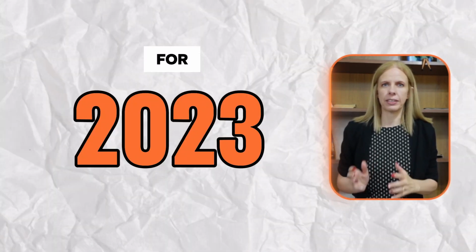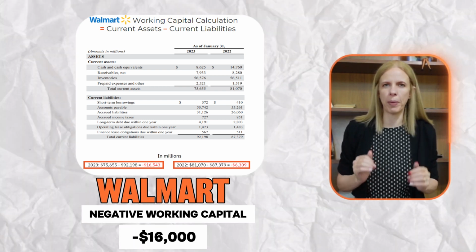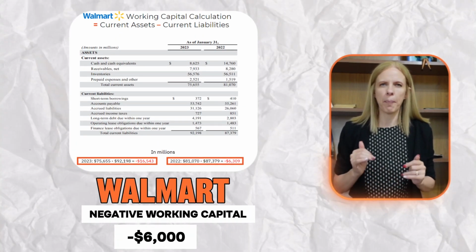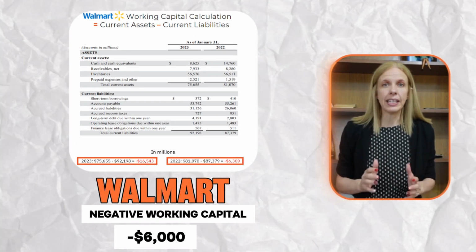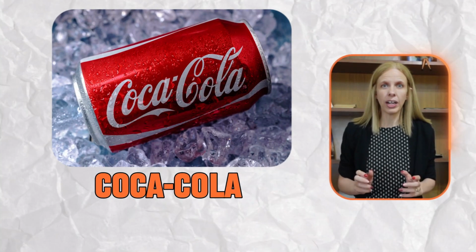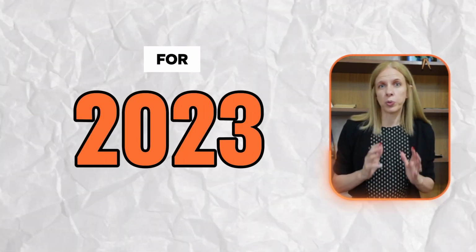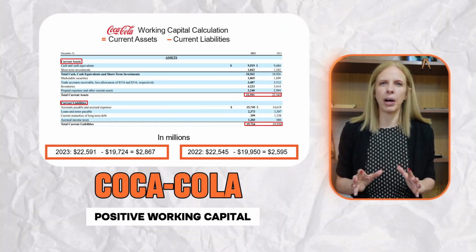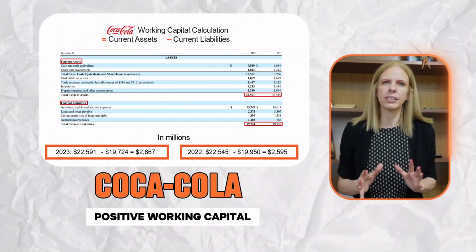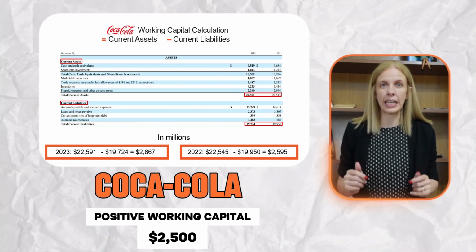For 2023, Walmart has a negative working capital of about minus 16,000, and for 2022, about minus 6,000. These negative dollar amounts are in millions. Coca-Cola instead has a positive working capital. For 2023 is about 3,000, and for 2022 is about 2,500. These figures are also in millions.